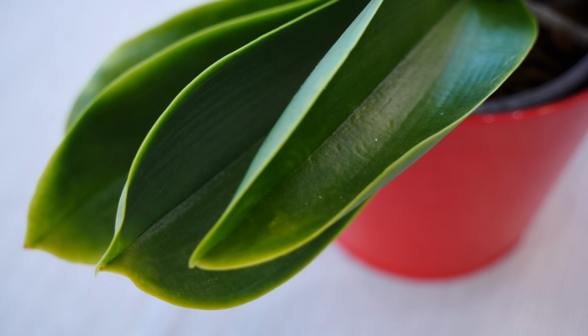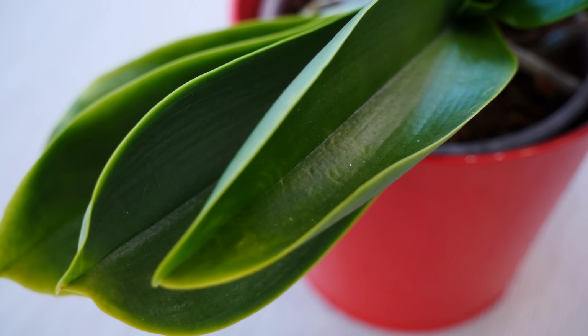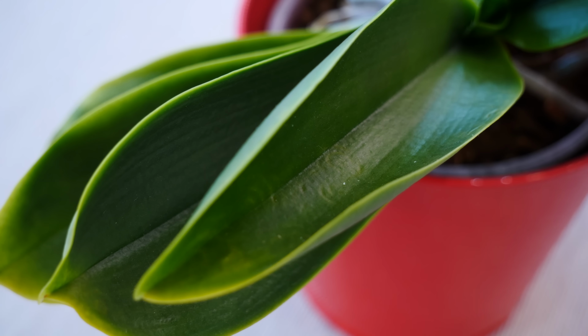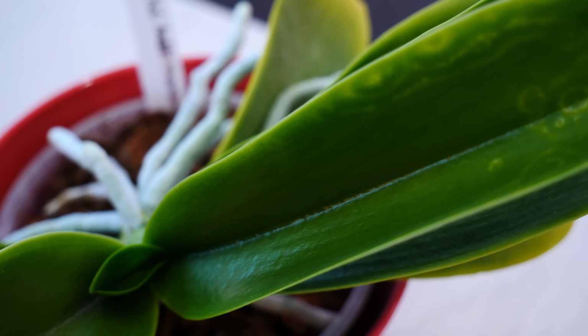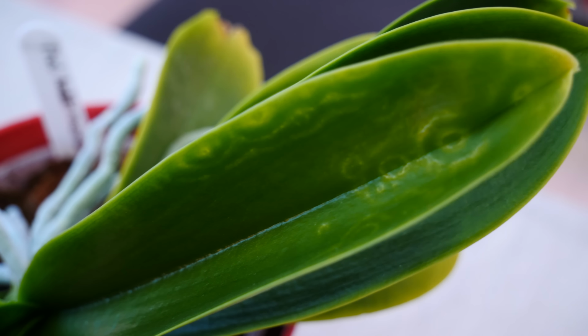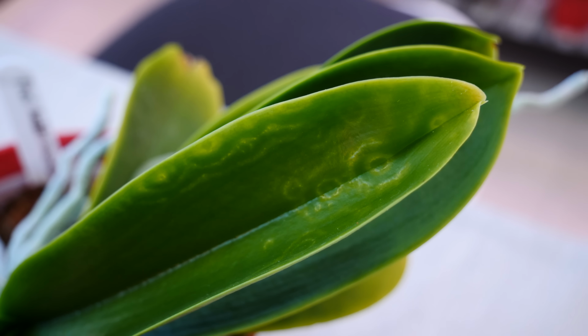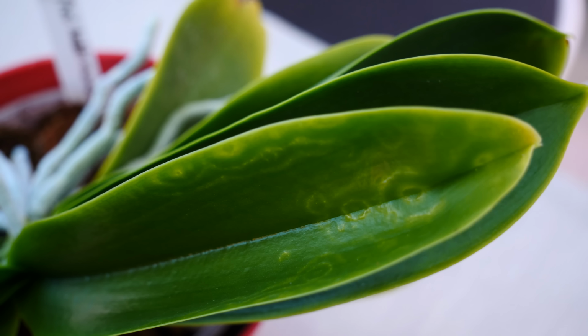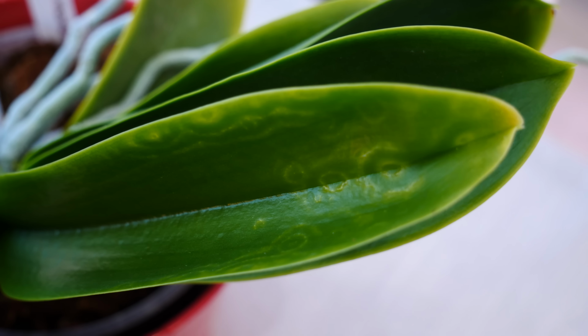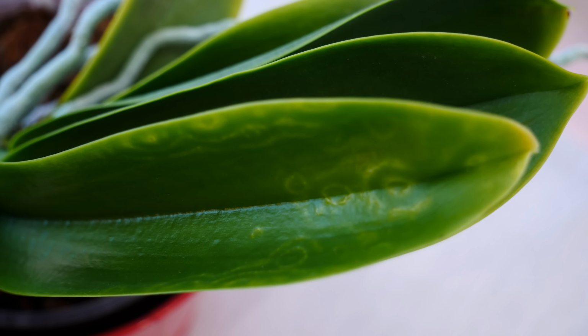And sadly, there is no known cure at the moment other than the orchid's own ability to fight it off, its little immune system, if you will. And while it is very possible for a virus to be overcome by the orchid, it is also very possible for a virus just to affect everything, and in the end, the orchid just giving up. So for me, with this particular orchid, it's not about the circles.